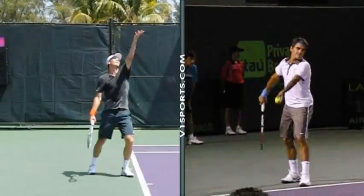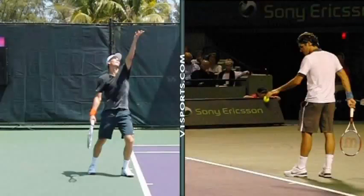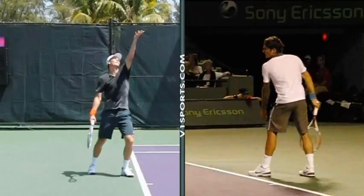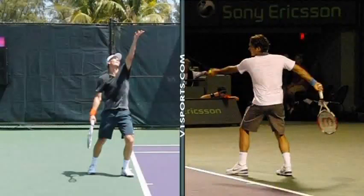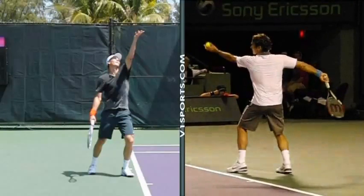He has more of the down together, up together than most people do. I can show you a better view of Roger from the back. Let me speed it up, where you'll see the hands come up together. Now there's a slight little lag where you can't really draw a straight line. Berdych really lags a little bit more. So it's just whichever works for you. They're both just as good.